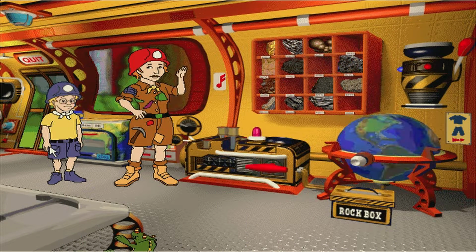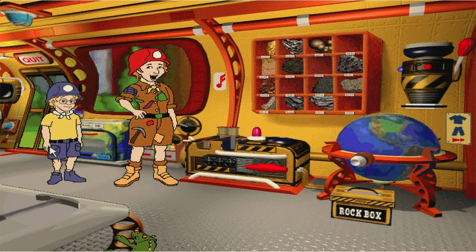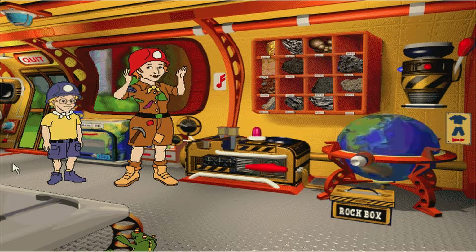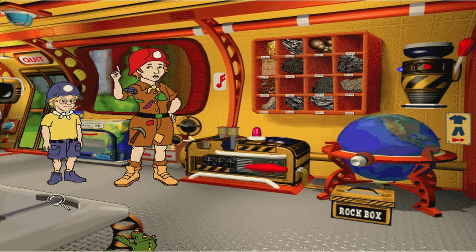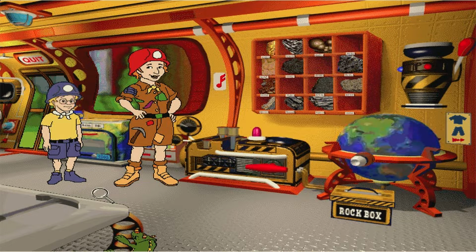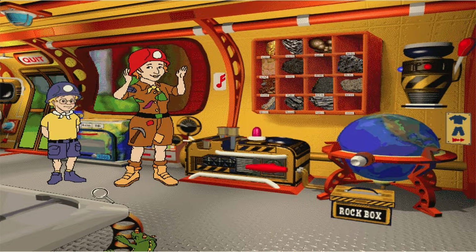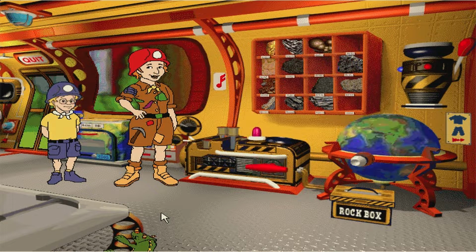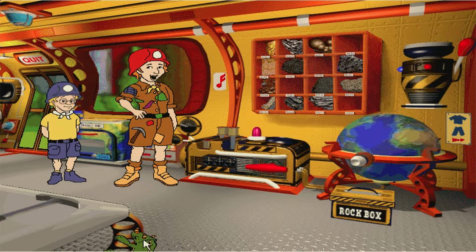Welcome! Do you feel like helping Arnold find the missing samples from his rock and mineral collection? First, listen closely. There are three kinds of rocks: igneous, sedimentary, and metamorphic. Arnold is missing one of each, and he's also missing a mineral. Now, check out those four empty spaces in Arnold's collection box. Click on one to hear your first clue about the missing samples.